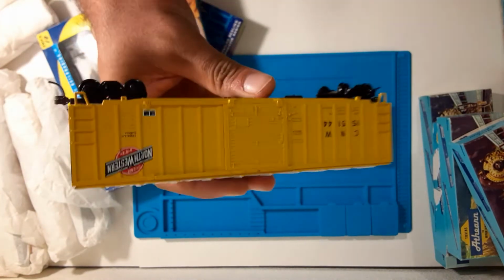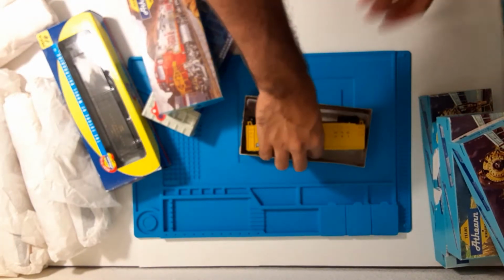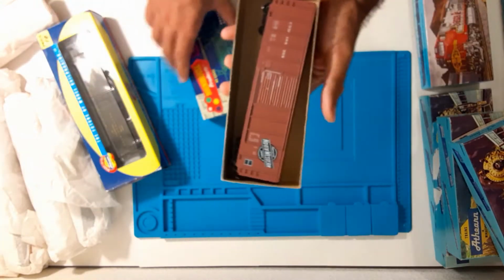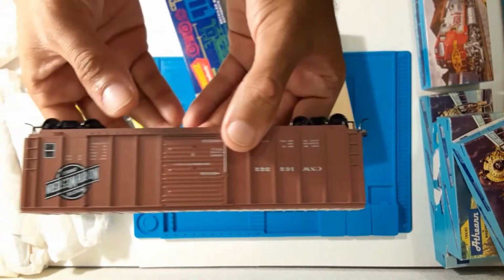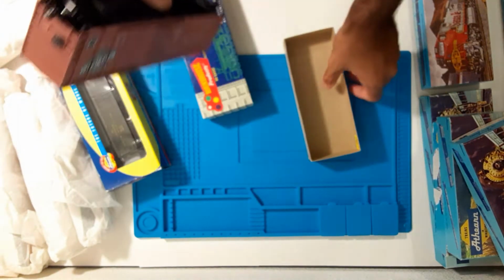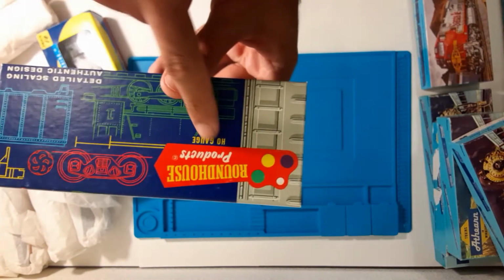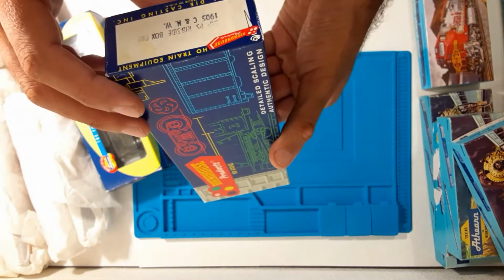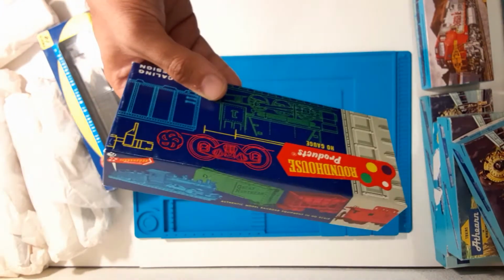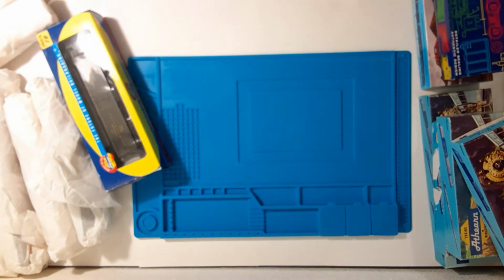All right, oh yeah, Chicago Northwestern was another one. Chicago Northwestern car. Another Chicago Northwestern. So this is definitely another company I would recommend, Roundhouse. If you can find any of the old school Roundhouse products, definitely worth a buy, because they have some kits that you can actually build boxcars. I've got a couple of Roundhouse Shay locomotives that I typically put together. Got a couple that I'm working on right now.